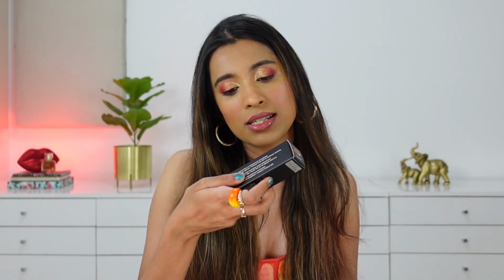And then also from Fenty Beauty, I picked up this Stunna lip paint in the shade Uncuffed. Really like the packaging of this, and it's a nice cool toned shade. I will be swatching it maybe later sometime.